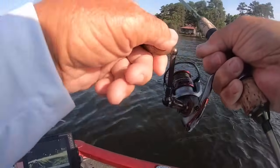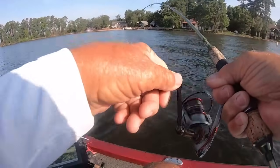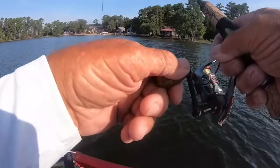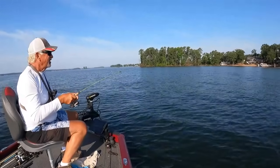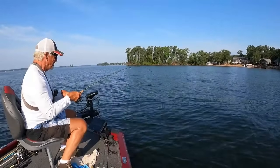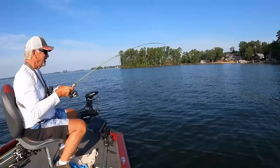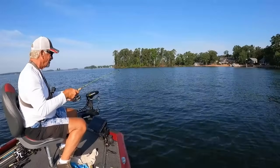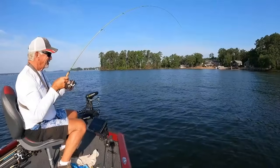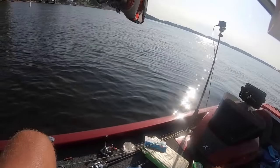Well, good morning, folks. Hey, the Old Fisherman back with you. We're on Lake Murray after the catfish again. We're using a Gulp shrimp this morning. First cast, they caught one. A good old big one.